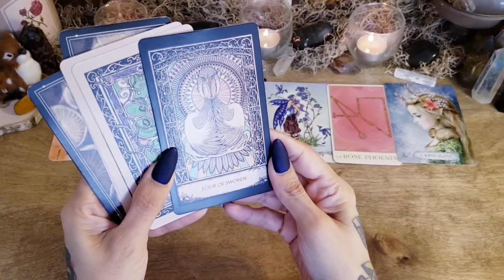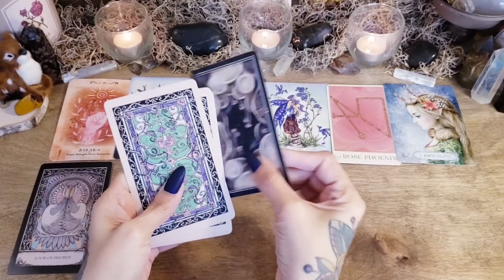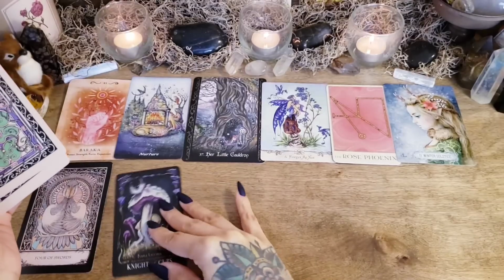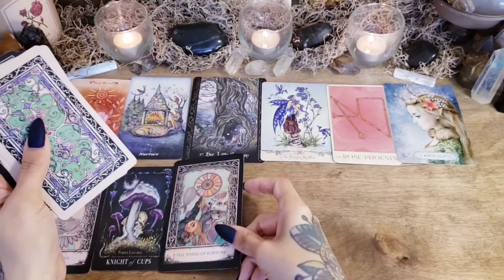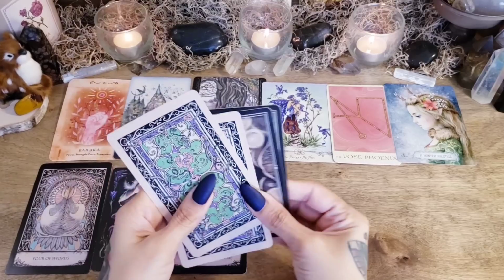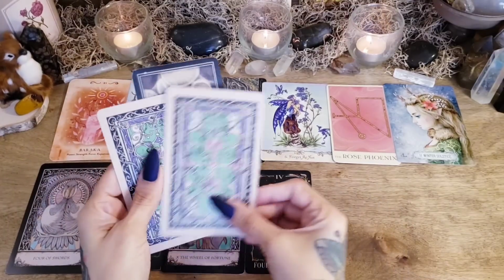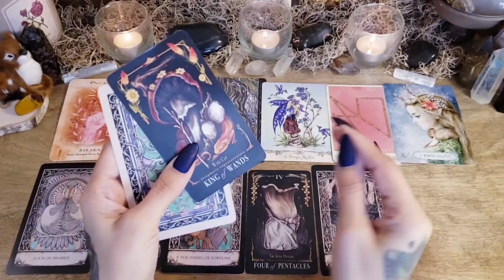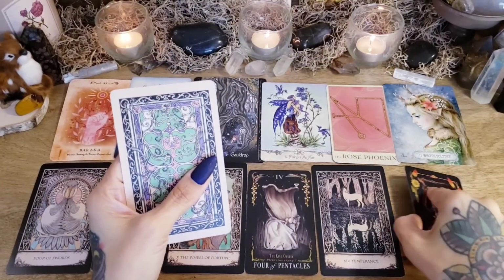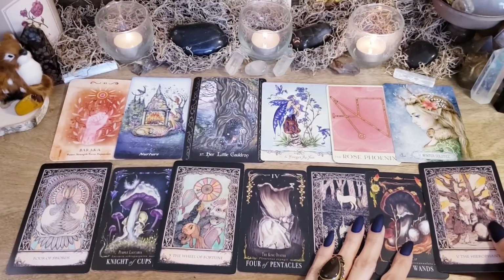We have the Four of Swords. The Knight of Cups. The Wheel of Fortune. The Four of Pentacles. Temperance. King of Wands. And then we have the Hierophant. Okay.